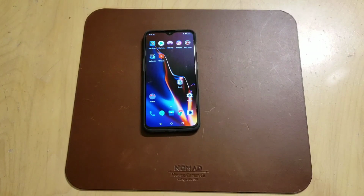It has Band 71 LTE for T-Mobile for the 600 megahertz spectrum. It's got 402 pixel per inch density. It's 1080 by 2340 pixels. It's got a 6.41 inch Optic AMOLED capacitive screen. It's running Android 9.0 Pie with Oxygen. It's got everything you could possibly want for it. It even has a 16 megapixel selfie camera on the front, and it's got Bluetooth 5.